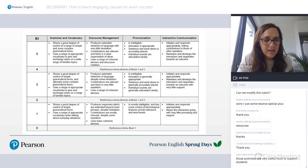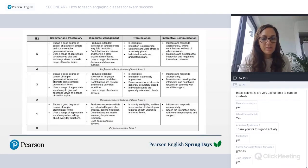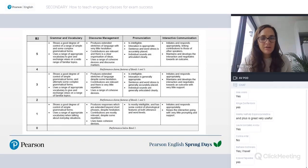Has anyone tried an activity like this or anything using the marking criteria before? You can just write in the chat box. Yeah, so most people have used it. So Pamela said no, never.